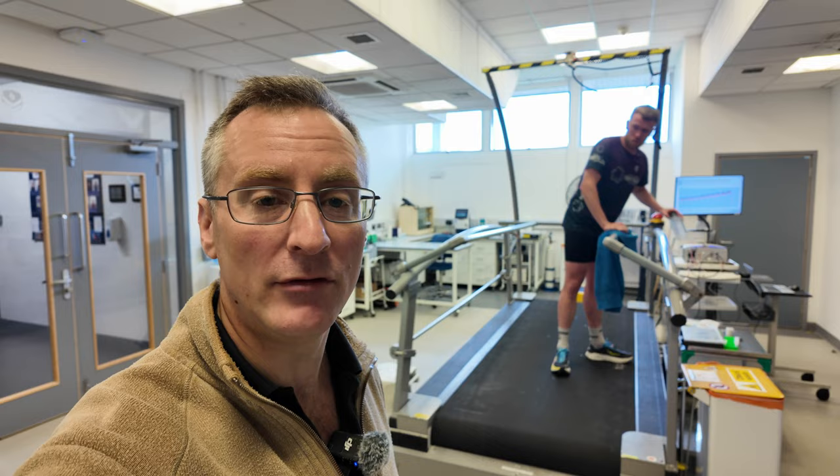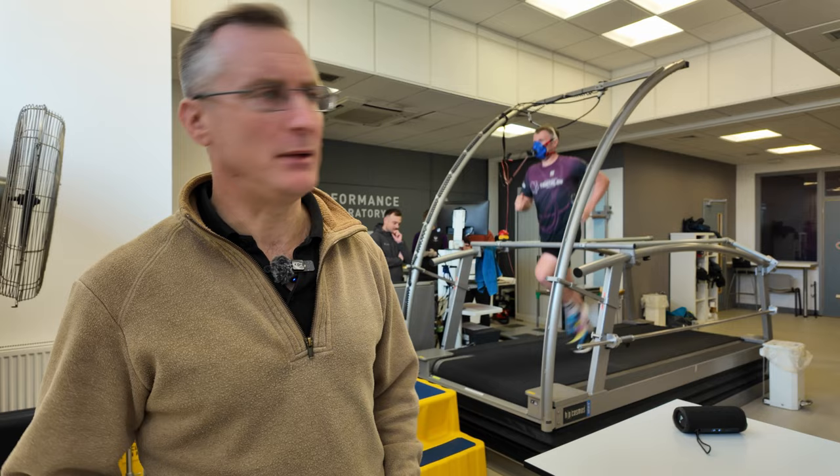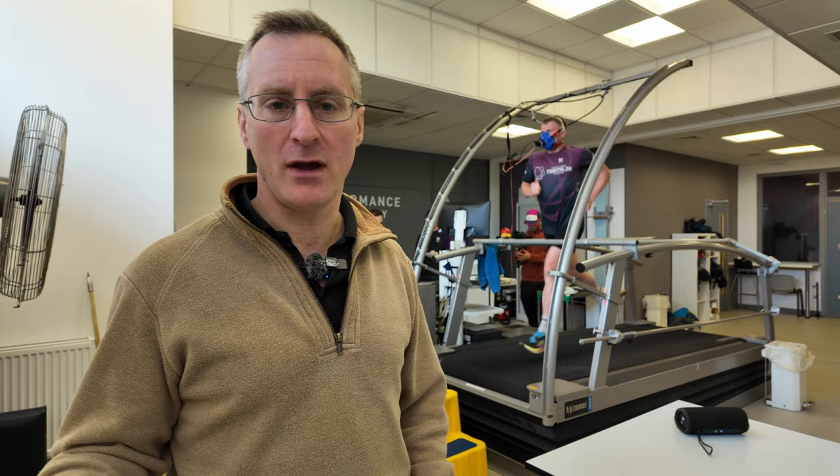So we've now started the max test, and running at a constant speed, he's going to sit at 16k an hour, and the gradient is going to increase every minute by 1% until he falls off the back. Well, maybe not falls off the back, but has to put his hands down and stop because he can't keep up with it. We're clearly only looking for one thing from this, which is the maximum aerobic capacity he's got, so VO2 max. So we can then set where the ceiling to performance is, and then from the sub-max test, we've got the layers that fill in beneath that.